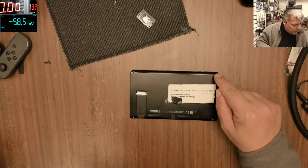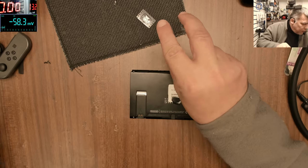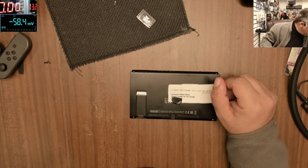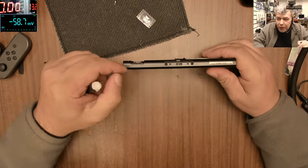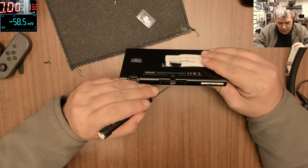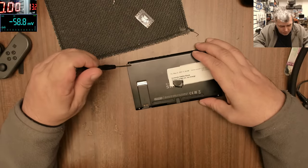Let me find this screwdriver, this is a special one. It's not only the three things, yeah, the screwdriver. Here, found it. So the charging port is destroyed. I can see here the pins, so we have to replace the charging port.